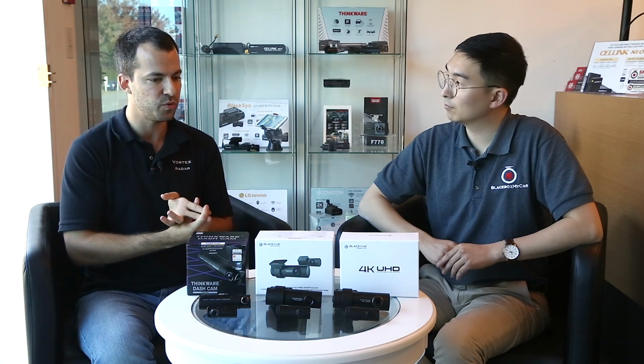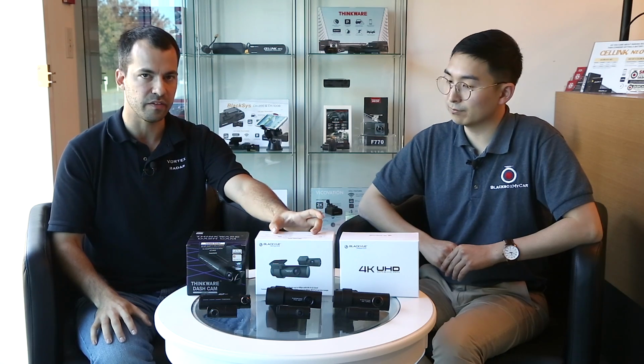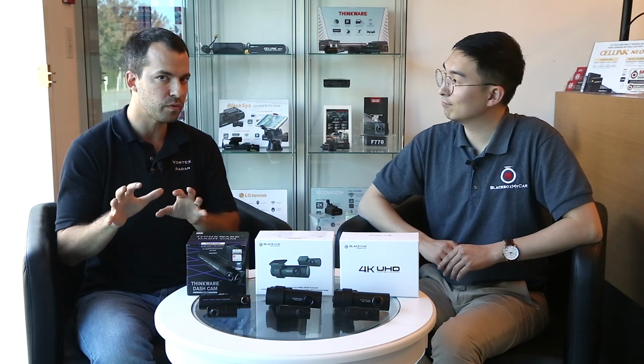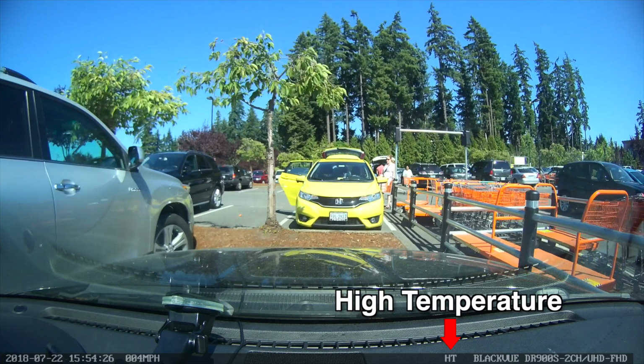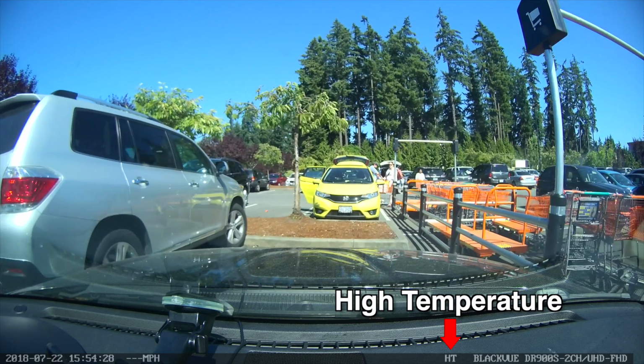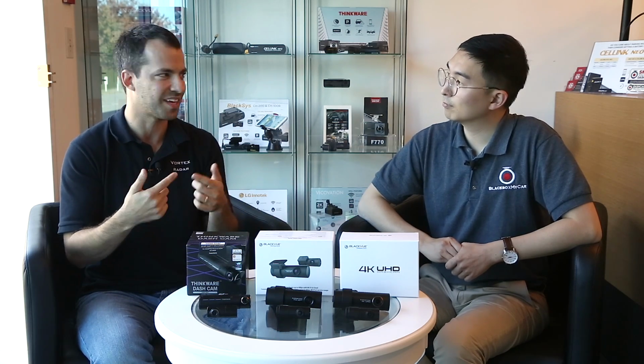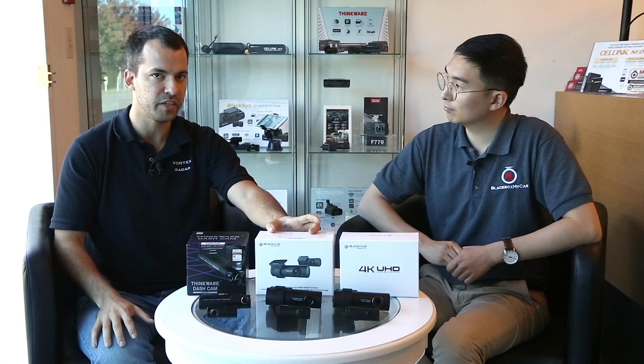There are a couple situations where I still think it's better to get the DR750S. One of the things that people have been reporting, I've seen this issue as well, is in the heat. I think it might be related to the 4K sensor or something, but this one has a tendency of overheating and shutting down and not actually recording. And if you've got the cloud stuff, you'll keep getting notifications that the camera is disconnected and reconnected. So if you drive in areas with heat, you may actually want to stick with the DR750S.